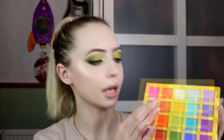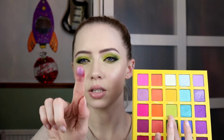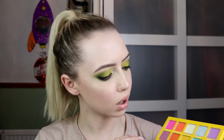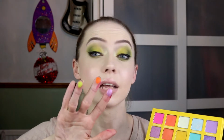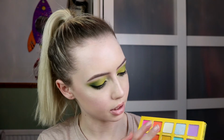The pigment is amazing. What will I swatch? I like the shimmery pink here. I'm trying not to get my fingers all over. So shimmery pink. We'll do the neon orange because, you know, neon orange, what more could you want? We'll do a bit of lime green because I love a lime green. It's my fave colour, as you can tell. We'll do this blue. It's a nice blue. It's like a royal blue.